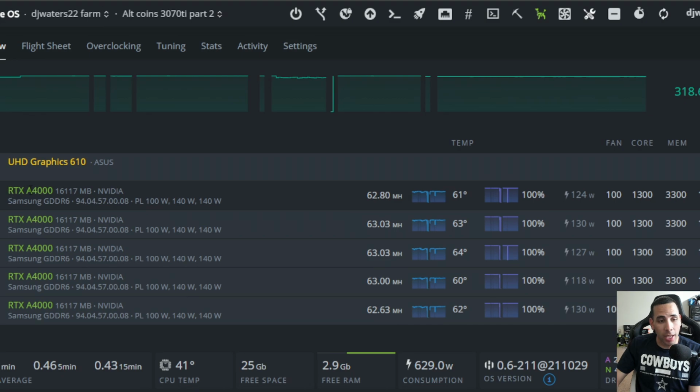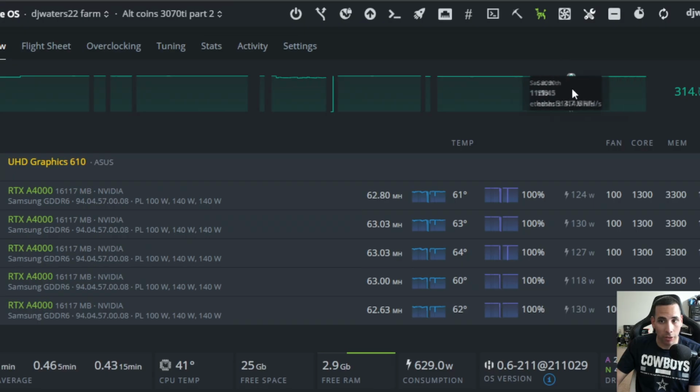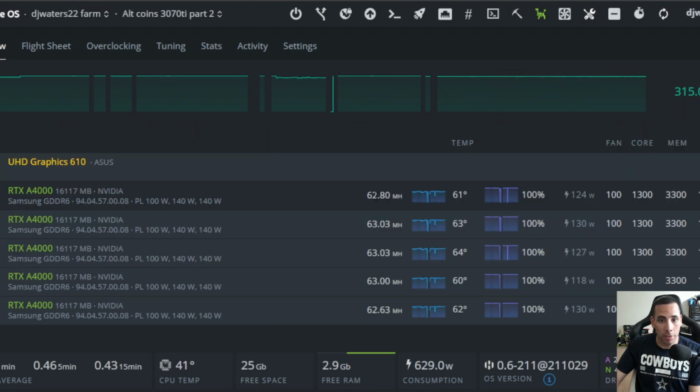Looking at our RTX A4000 build, which I showed you guys in the last 2 videos, we're getting 314 megahash. Using Chump Chain's overclocks, this thing has gone up to 62.8, 63 on some of these, and most of the time they are 63 each, and this card is so good. I am loving these cards. They're not producing that much heat at all. That being said, I do love the A4000, but I'm going to go with the A2000.